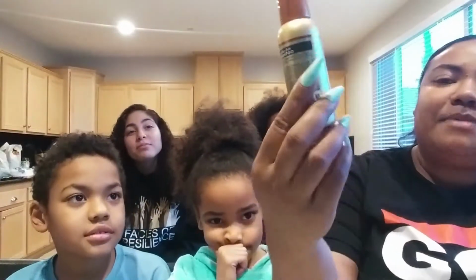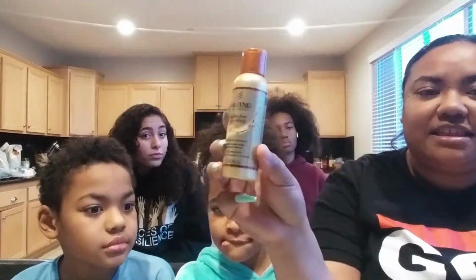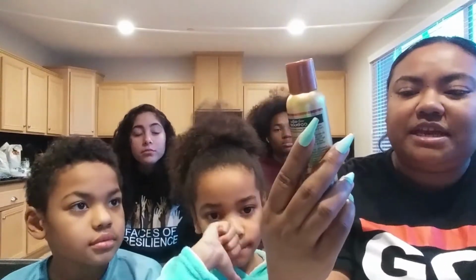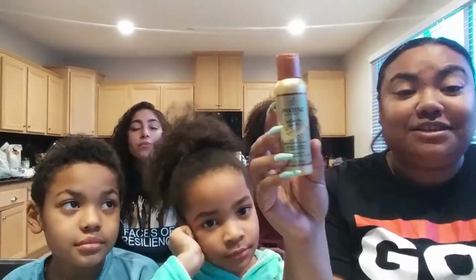So this is the Pantene sulfate-free shampoo. I also had the conditioner, and I don't think any of the kids use this. I tried it. I actually love it. Usually when I do shampoo, it makes my hair feel like straw, like rough, but this actually made my hair soft. I probably wouldn't buy it again only because it's only 3 fluid ounces, but the product is really good. So if I see this in Walmart or something, I might pick it up and buy it because this was actually good. So this is a good buy.